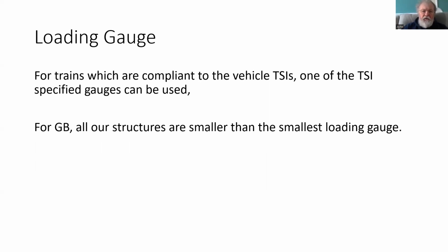The loading gauge of the train can sometimes be used to determine whether it is compatible with a route. The TSIs define a number of loading gauges. However, all of those gauges are significantly bigger than those used on the GB railway, so the loading gauge is normally not used.